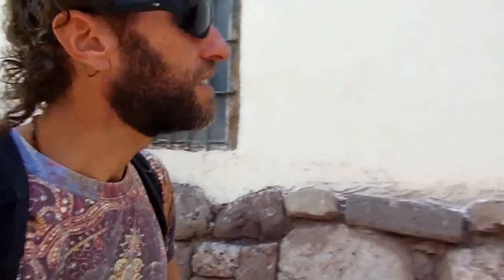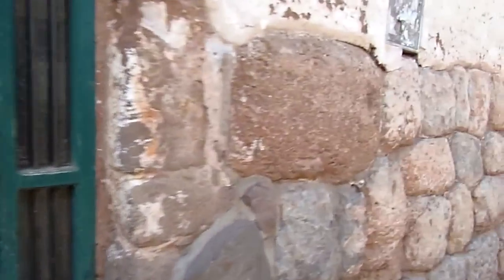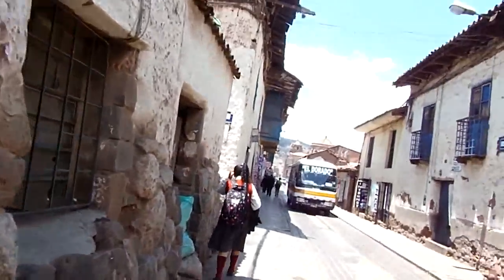There's a lot to see in this amazing city at 11,300 feet in the Andes Mountains. A lot of very historic buildings, great views, awesome alleyways like this. You can see old style buildings made from rock and brick and stuff. So gonna be a fun day.